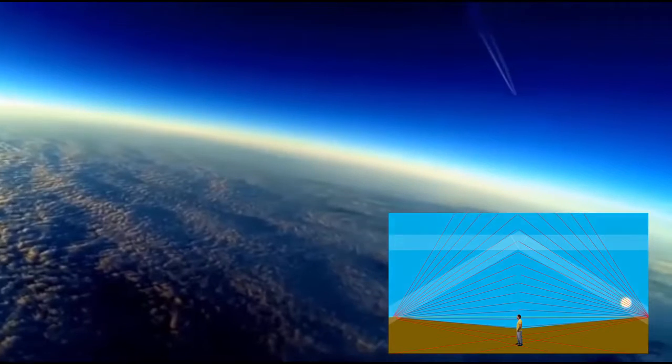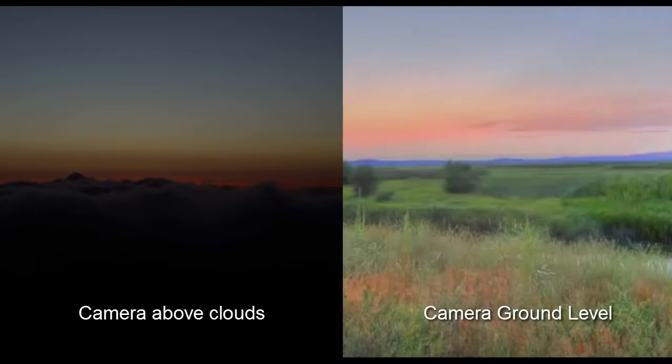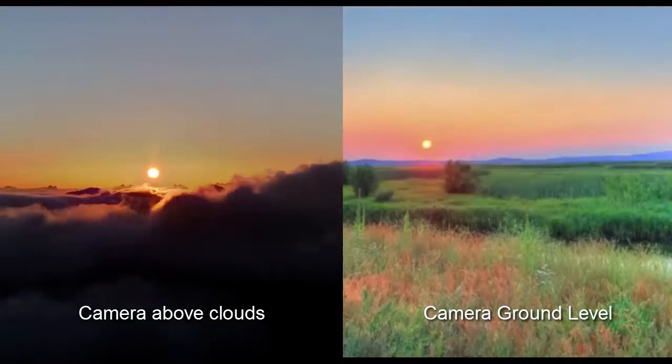Let's explore this notion a bit further, that the sun looks bigger when filmed from higher up. The next 3 slides, I'm going to do a comparison, a side by side. The one on the left, the camera is above the clouds. The camera on the right is ground level.